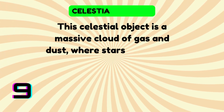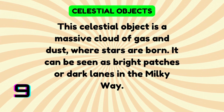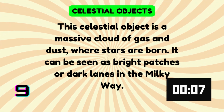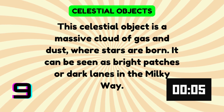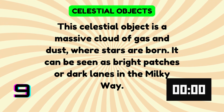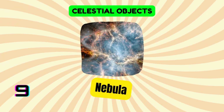This celestial object is a massive cloud of gas and dust, where stars are born. It can be seen as bright patches or dark lanes in the Milky Way. Nebula.